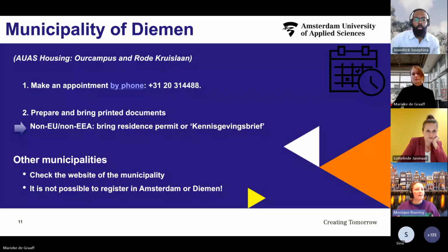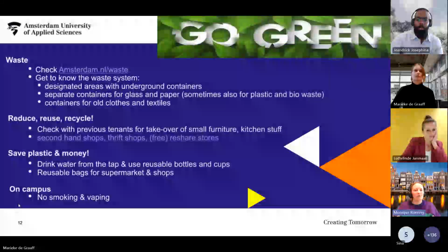So if you're going to live at a different municipality than Diemen or Amsterdam, then we're sorry, we don't have any information about that. You will have to check with the website of that municipality. So for example, there are towns like Amstelveen, Hoofddorp, Zaandam. They're really nearby. If you're going to live there, just Google municipality and you will find how to register there. So just to be sure, it's not possible to register in Amsterdam or Diemen if you do not live there. So that's it for the municipality.